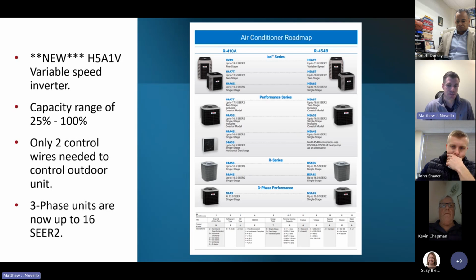The other big addition, or big change, is in the three-phase condenser lineup. We have the N4A3s currently for 3-phase, and that's going to get a SEER bump to the N5A4S, which is going to be up to 16 SEER. The old model was up to 13 SEER, so an efficiency change with the 3-phase outdoor unit.